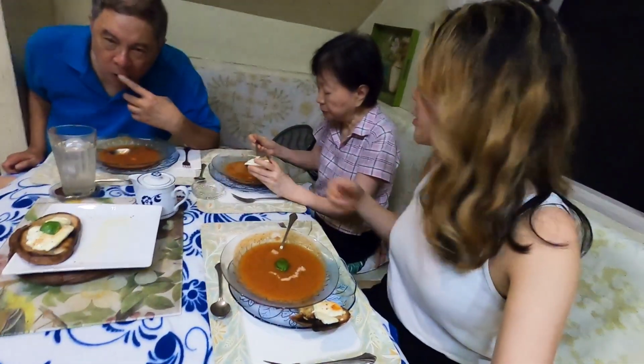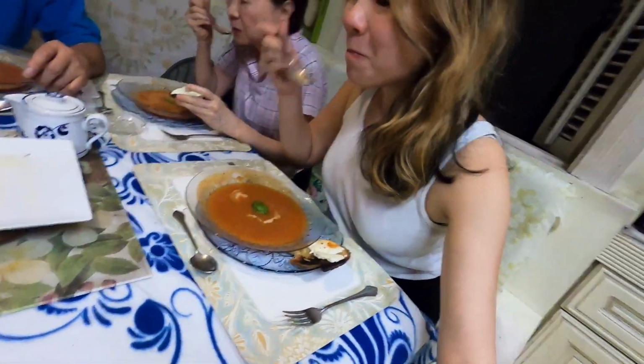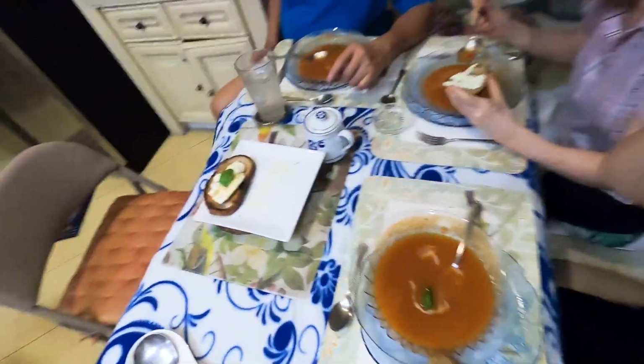So, what kind of milk are we using? We're using almond milk, because it's healthier than cow's milk. Happy Dad? Yummy.